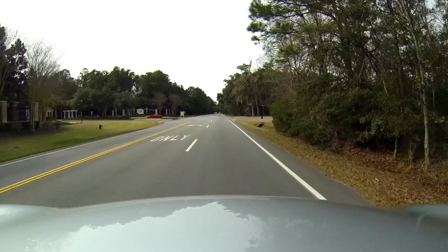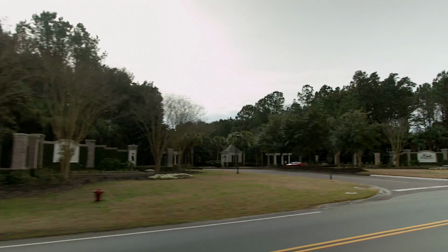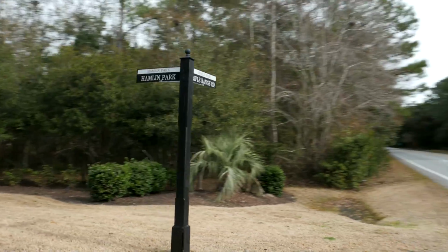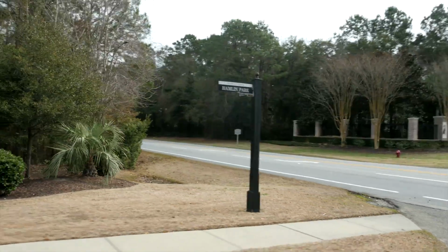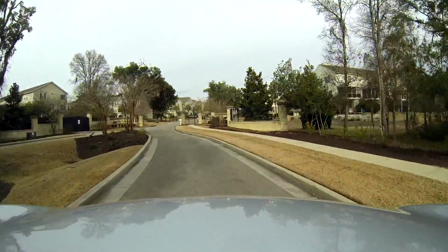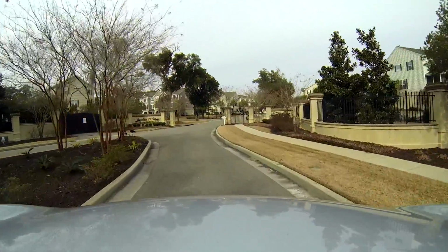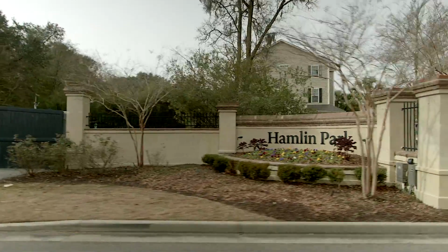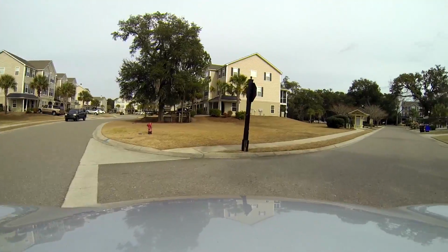All right, y'all, so we're continuing on with shooting Mount Pleasant. Today we're working our way down to Hamlin Park, which is a townhome community. About 103 carriage house townhomes on about 32 acres of land. And these are right off Rifle Range Road, across from Hamlin Plantation, and thus the name Hamlin Park, but they're not related to Hamlin Plantation.